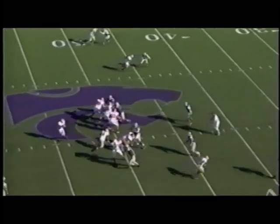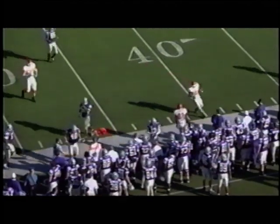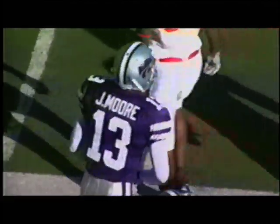There's the snap to the junior Brett Meyer. Under pressure, gets away from Echols, rolls towards the sideline, and now throws it away. The intended receiver was Josh Davis.